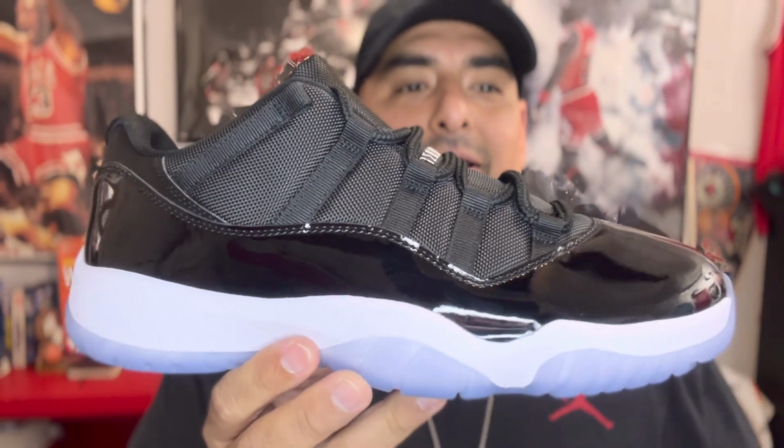So, oh man, these are nice. I'm glad I picked these up. Like I said, these weren't on my radar, but I'm glad that I was able to get them. So anyway, man, these are so clean. I like them a lot. Let me show you. Right there.